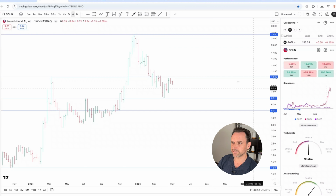So let's count the bars. Here's my bar 0, and then we've got 1, 2, 3, 4, 5, 6, 7, 8, 9, 10, 11, 12. So we've got 12 bars here going in the direction of the trend. However, this red bar didn't take out this low here. So we need to go to bar 13 and then bar 14, this bar here, to confirm the downtrend. Now we've got the trend present, we can go ahead and add a trend line.